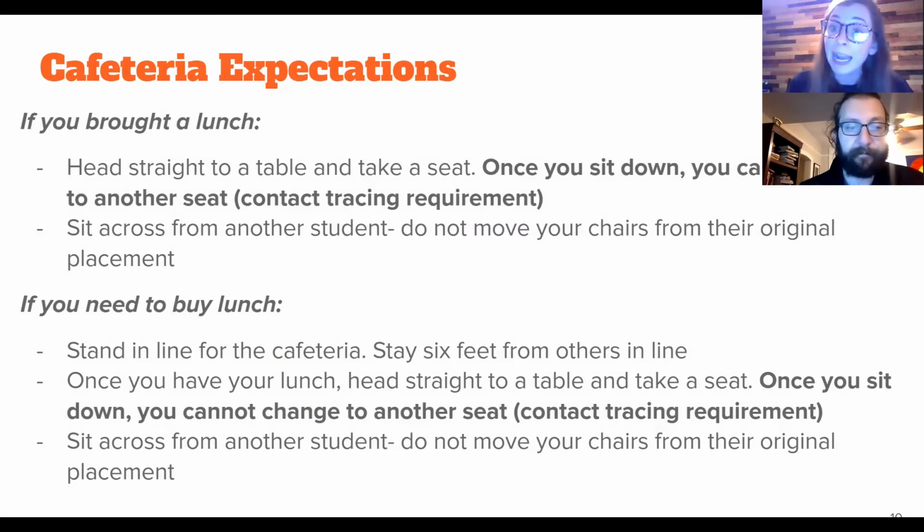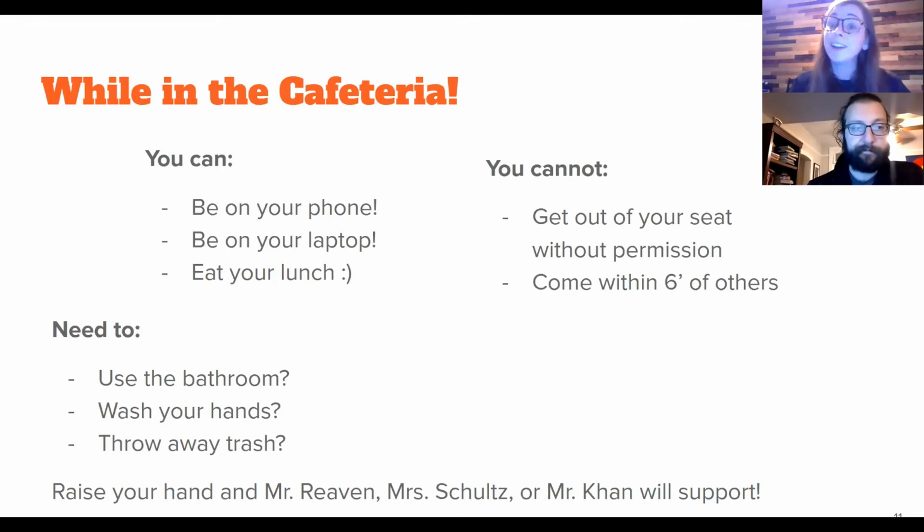If you need to buy lunch from the cafeteria, you're going to stand in line. You're going to stay 6 feet from others. Once you have your lunch, you're going to head straight to a seat. Again, once you sit down, you cannot move, and you're going to sit across from another student. Do not move your chairs, please. While you're in the cafeteria, you can be on your phone, you can be on your laptop, and you can eat your lunch, which means your mask can come down. You cannot get out of your seat without permission, and you cannot come within 6 feet of others. This is important for safety guidelines.